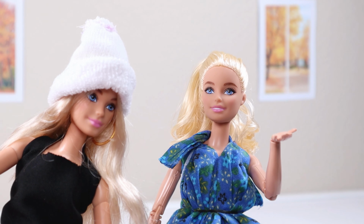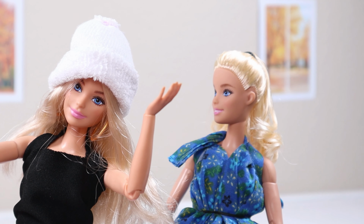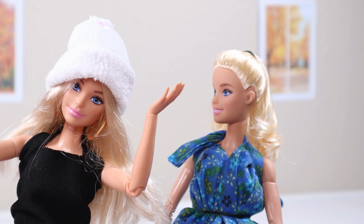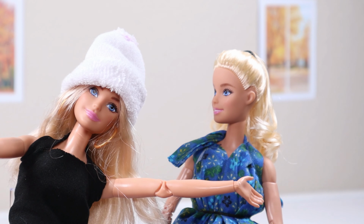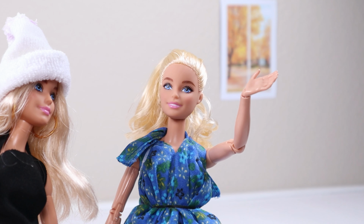And if you can't tell, me and Emily are twins. And today, we will be getting a whole entire new remodeled room. And yes, we lived in a dorm before, but now we live in an apartment. And it's time for a room makeover.